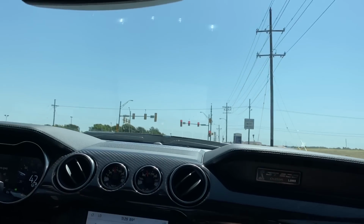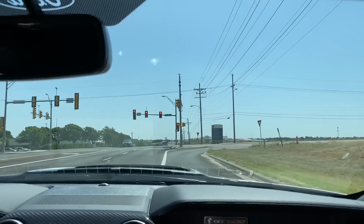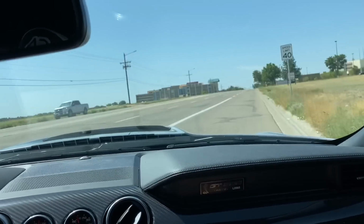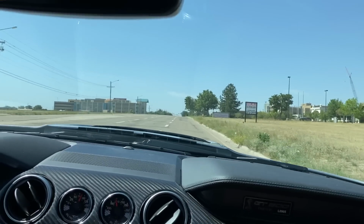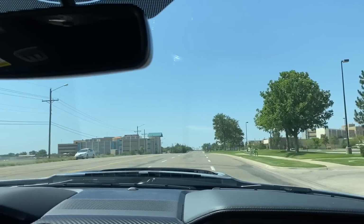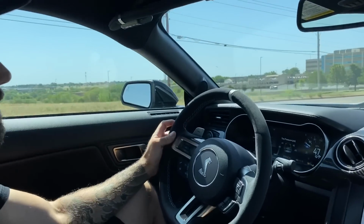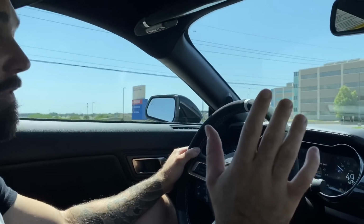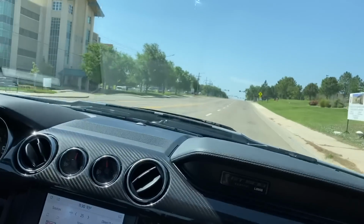Let's see how she takes a corner here. Oh boy. Nice and crisp. Very crisp. I mean, seriously though, the steering wheel is not crazy touchy. You just turn. Oh god. Both hands on the steering wheel, Davis. You only need one hand for these performance vehicles these days. Oh gosh. No, these things are sweet.